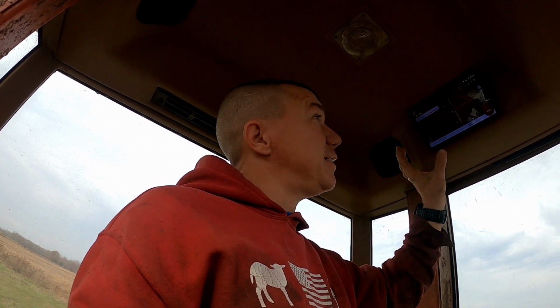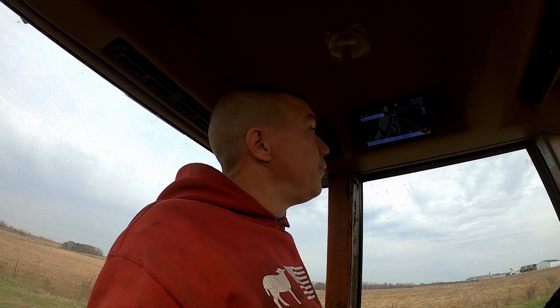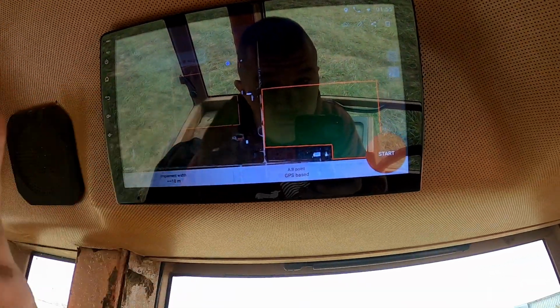So if, let's say, we put the same radio in the 7045, I would still have to redo all the maps again. So that part's kind of a downside. But for a small operation like me, who generally uses one tractor, this is actually perfect.